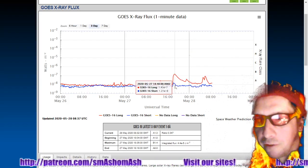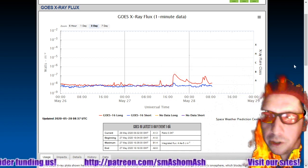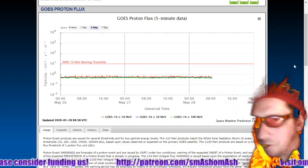And there are the X-ray flares. We actually did see a B-class flare. I'm pretty sure it came out of that plage. We'll look at the 94 angstroms view before we close out the video.